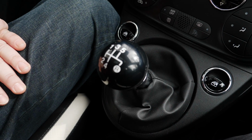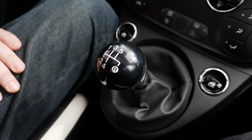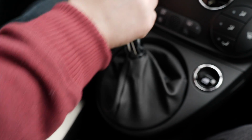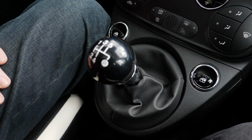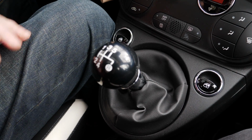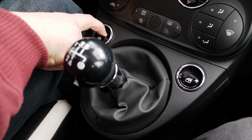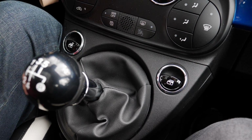We drove the car a little earlier. I said the gearbox felt a little agricultural to me. This gearbox, I think, fits that well. You can really get it to wherever you need it to be without feeling that it's delicate and breakable. And I have to say I like that. Window controls are nicely integrated here into the center console as well.